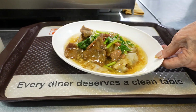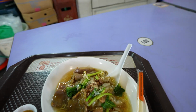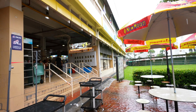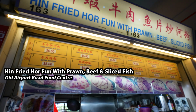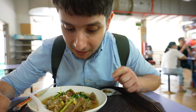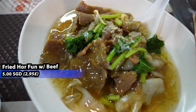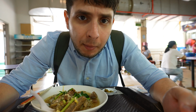The next dish that I'm gonna have is fried orfan with sliced beef. This is the first time in my life having orfan, and I took this at a stall called Hing Fried Orfan with prawn, beef and sliced fish. Sounds like a little bit of a long and complicated name, but essentially they are famous for the orfan, kind of a Chinese dish, a noodle made from rice, and it's kind of similar to the kway teow that you have all over Malaysia.